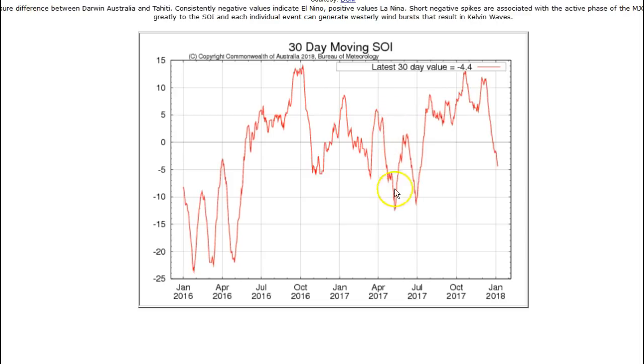Each of these downward spikes is the active phase of the MJO. And look at this, we're in a very good deep one right now, meaning it's really taking the sails out of La Nina, sort of dampening it significantly, and we think that that's part of what's going on.